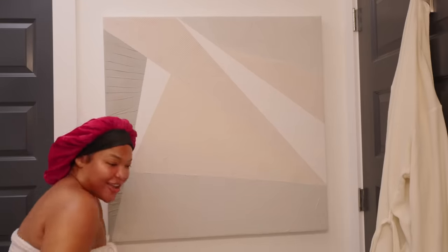This is the Butter Drop on a whole different level. The glow. You can instantly tell the difference in my skin. I don't think I'm gonna be using anything else for the rest of the summer. So now let's get into the beat.